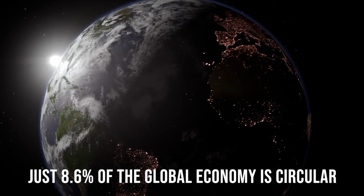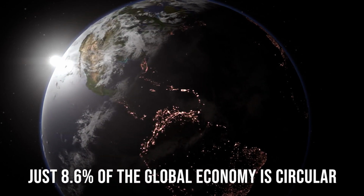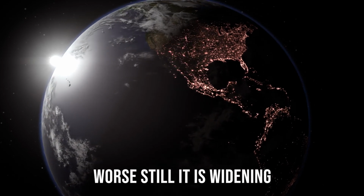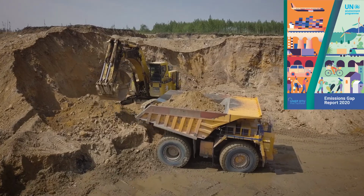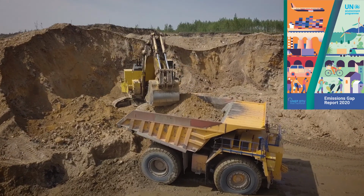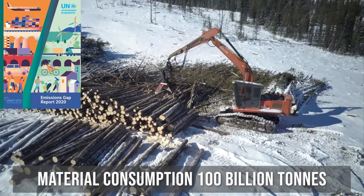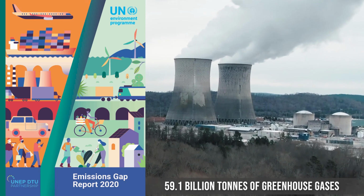However, currently just 8.6% of the global economy is circular, leaving a huge circularity gap. Worse still, it is one that is widening. The volume of materials used each year is increasing, with the UN's Emissions Gap Report 2020 showing that material consumption hit a high of 100 billion tonnes, which accounted for 59.1 billion tonnes of greenhouse gases.